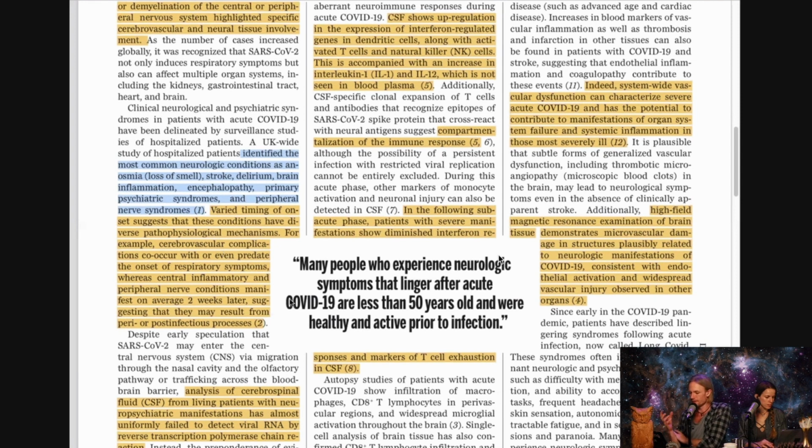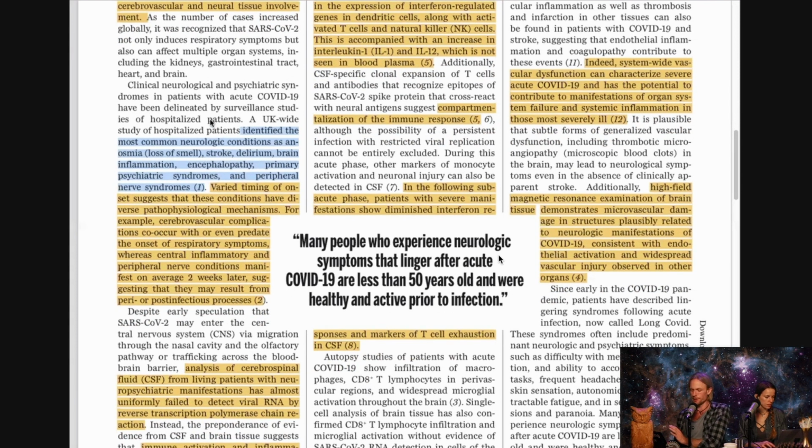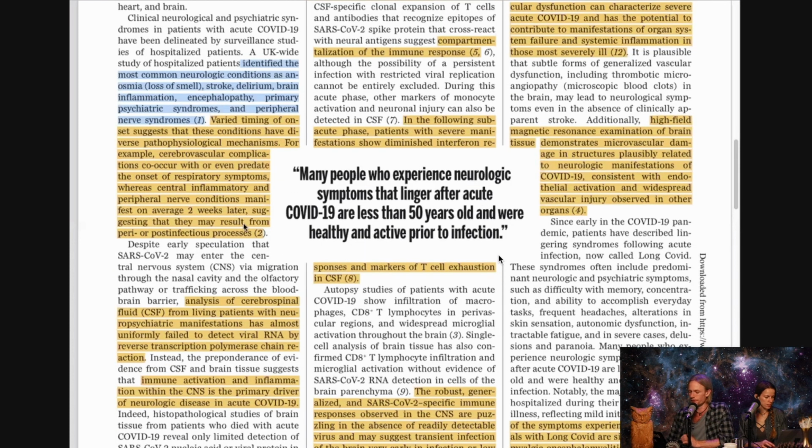And that these cerebrovascular problems can happen before the onset of even traditional respiratory patterns that we associate with COVID, the respiratory distress. This can happen beforehand, and they can also happen later. It says actually generally they happen later, after a couple of weeks.